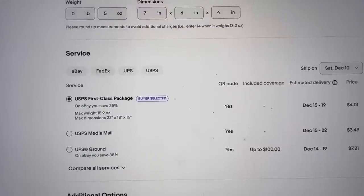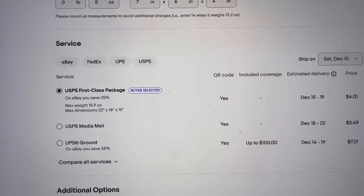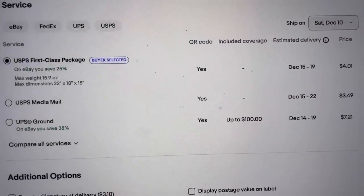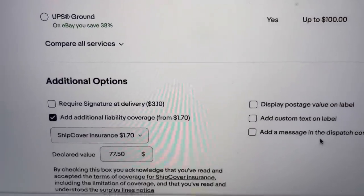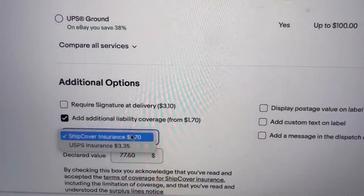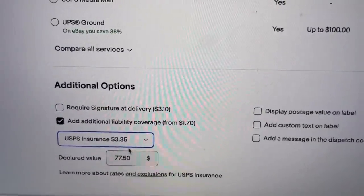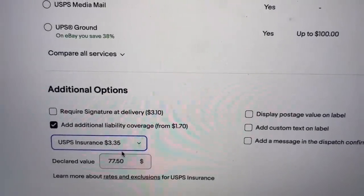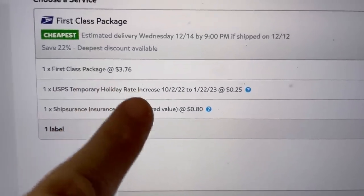All right, I'm gonna show you another shipping tip, and I've showed this before, but if you missed it, it is a good one. So I have this going first class, and it sold for $77.50, okay? So shipping with everything in is gonna be $4.01. If I go down here to insurance on eBay, ship coverage is gonna be $1.70. USPS insurance on this is going to be $3.35. So I'm going to take you over to Pirate Ship and show you how I do it. Okay, so I'm over here on Pirate Ship. My shipping is going to be $3.76.